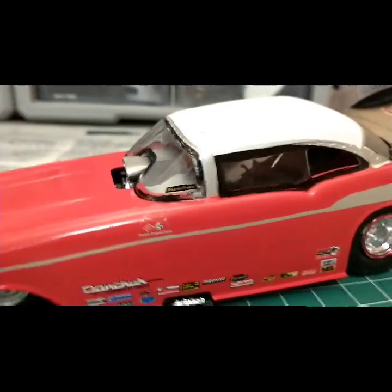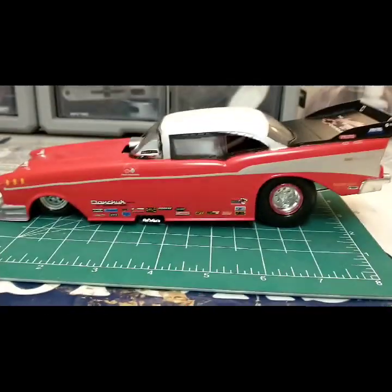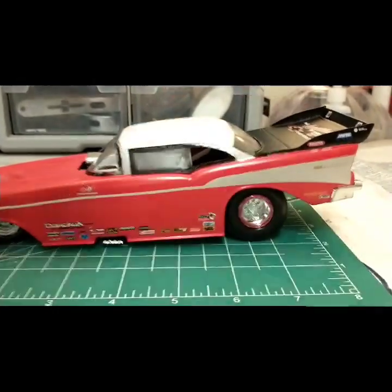Alright. So, the body. Like I said, just red and white. The rear wing here, that's a separate piece. It just glues right on, no biggie.